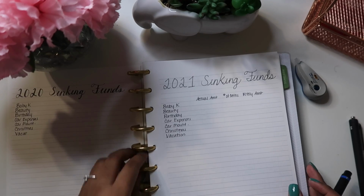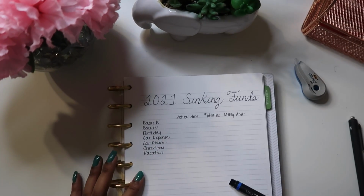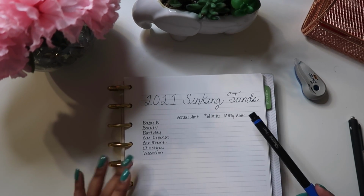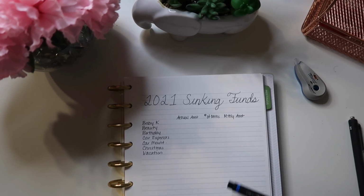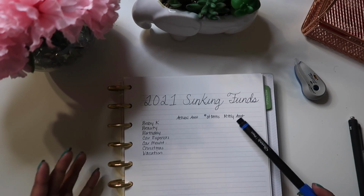And then next we have my 2021 sinking funds. I have not written these down yet. If you guys would like, I probably will be going into detail in a video next week for these, but this is where my 2021 sinking funds will be and a breakdown of what I need to put into my account each month.